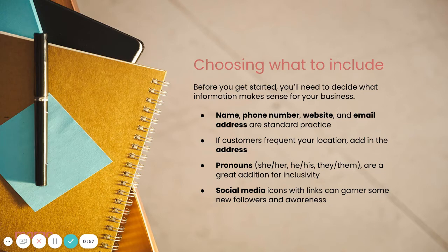Pronouns are really increasing in popularity. She, her, he, his, they, them. They're a great addition for inclusivity, and it also gives people an idea of who they're speaking with. Now, social media icons with links can garner some new followers and just let people know what your business is up to. Plus, you can create tracking links if you really want to see where this traffic is coming from.